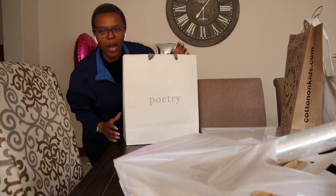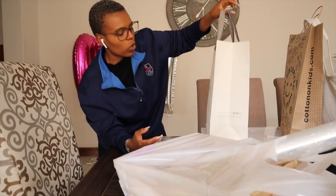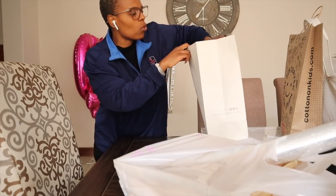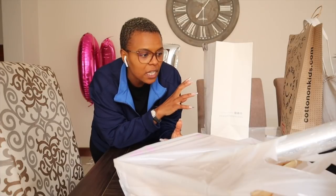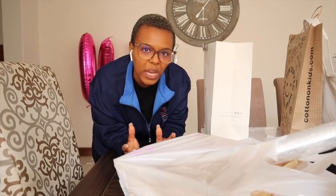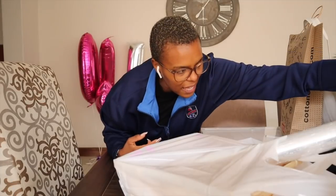For our mom's birthday, I got her a few things from Poetry, as you can see. But I do not want to use the Poetry bag, even though her stuff is already wrapped. I asked them to wrap it, so I can't really show you what I got her. It's a bunch of things. So I actually want to remove this bag and put it in a nice paper bag so that she doesn't know where all the stuff comes from. So yeah, that's what I'm gonna do.